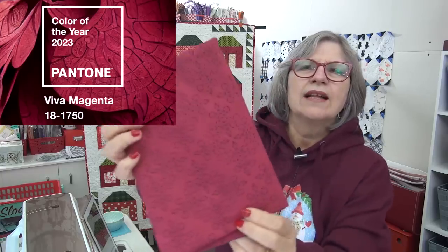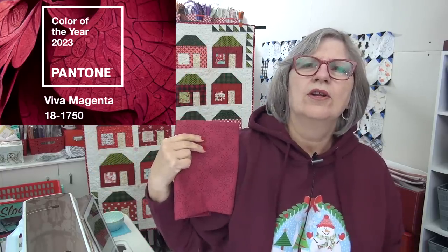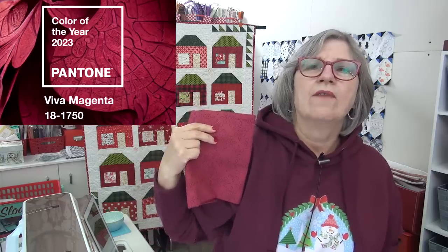And today, the first one is the color of the year from Pantone. So Pantone puts out a color of the year, and this year it is called Viva Magenta, which is not exactly this color. I would say Viva Magenta is a little bit more like this one. Close enough for me to wear my Sloan Zone winter sweatshirt today, because I love this plum color.